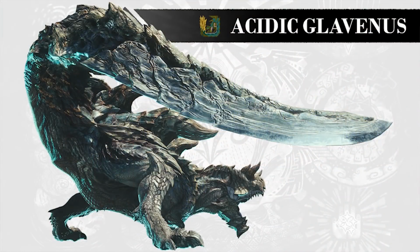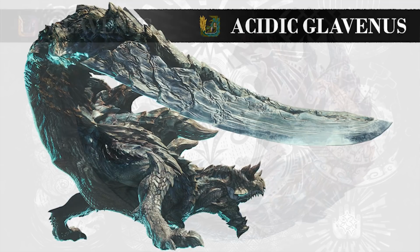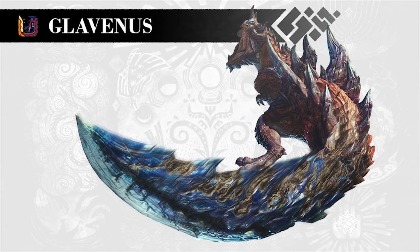So in Iceborne, this is going to be the first time that you see a subspecies of Glavenus. So before we go into the details of the acidic Glavenus, I just want to go ahead and brief everybody on what the regular Glavenus does. So it makes a first appearance in Monster Hunter Generations as one of the flagship monsters of the title. One of the defining features very much is its tail, and it definitely wields that as its main weapon.